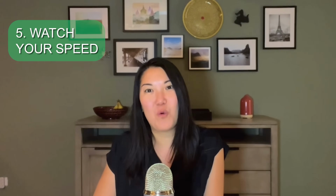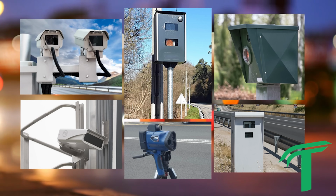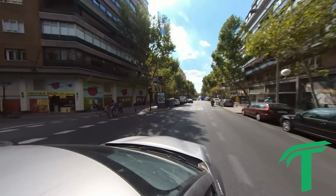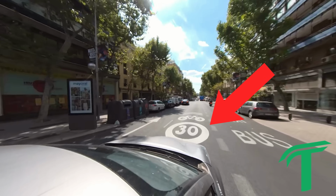Tip 5, watch your speed. Speed traps are abundant in Spain and speed limits change frequently. Pay attention to signs as well as markings on the roadway. Beware that this doesn't mean you can outsmart the system and just slow down when you see a camera.